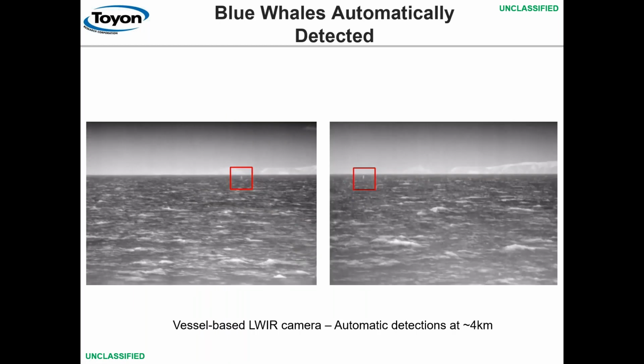On this slide, I'm showing some imagery, some snapshots of some blue whales that were detected with the vessel-based Longwave IR camera. I think one of these was a little over 3 kilometers and one was a little bit over 4 kilometers. This was a pretty blustery day, so you can see there's a fair number of white caps starting to form there.